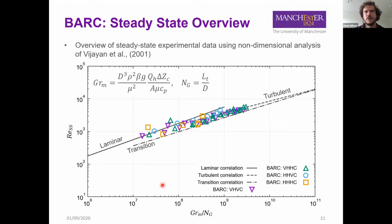We can compare the resultant flow conditions non-dimensionally on a plot like this. This compares the steady-state Reynolds number as an output with the modified Grashof number along the x-axis as an input. This modified Grashof number is just an outcome of non-dimensionalization performed by Vijay and his group at BEIS. Most of the symbols here you recognize, it's not too dissimilar from a Grashof number, except that we have a heater power in here, and this delta ZC, which is the elevation difference between the heater and the cooler. NG is this parameter which non-dimensionalizes the length of the loop, and Vijay found that by combining them in such a way he was able to produce a plot like this.